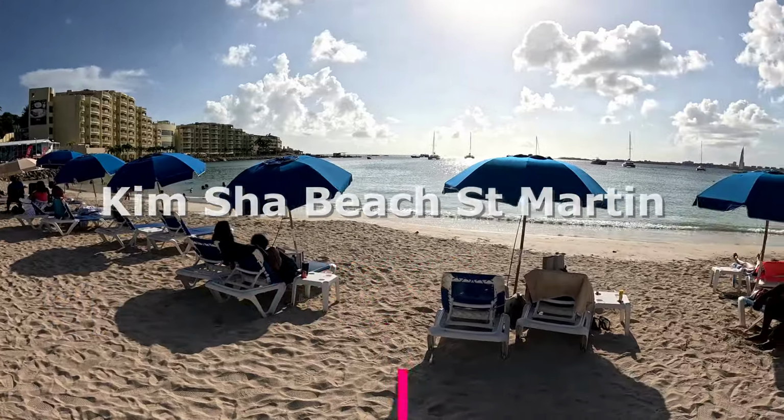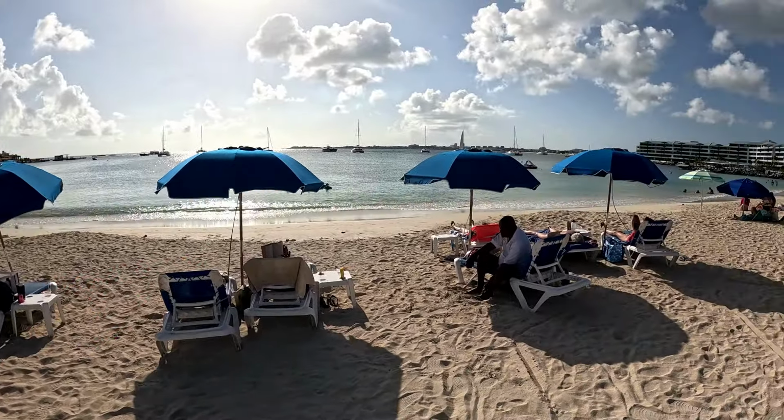Looking for a nice family-friendly beach in St. Maarten, then check out this one.